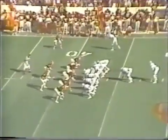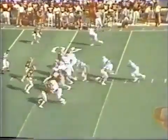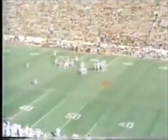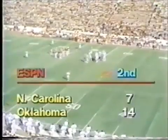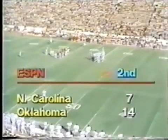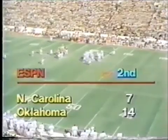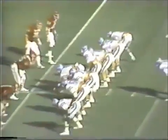And Carolina by far and away has its best field position on a changeover as the ball goes to Kelvin Bryant, running inside and picking up perhaps 5 yards down to the 36-yard line of Oklahoma, where the last man to get up was Mike Coast. Oklahoma's had 2 turnovers now, Jim. They fumbled the ball 3 times, recovered 1 of the 3.